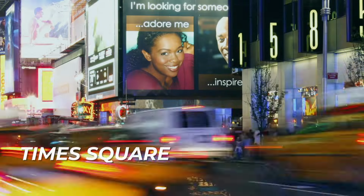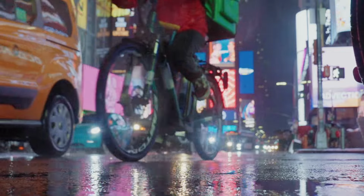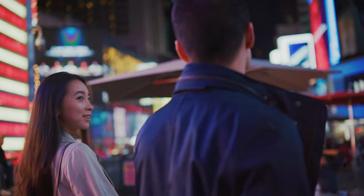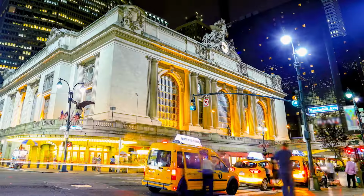Number 9. Soak up the electric energy of Times Square. In Midtown Manhattan's Theater District, New York City's most famous landmark buzzes with neon lights and video billboards. Times Square comes alive after dark, so snap a selfie amidst the neon glow.